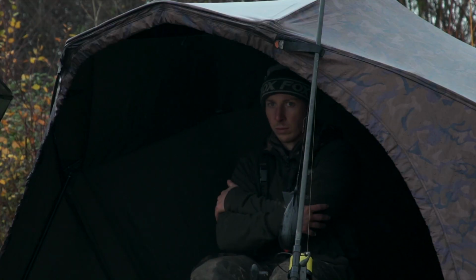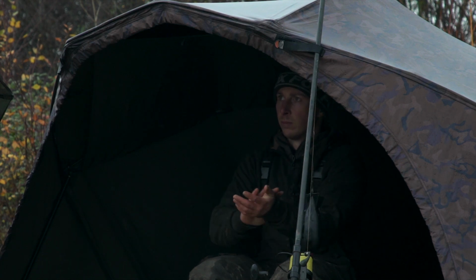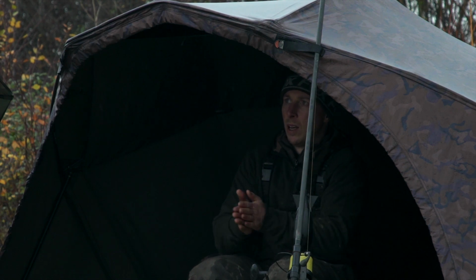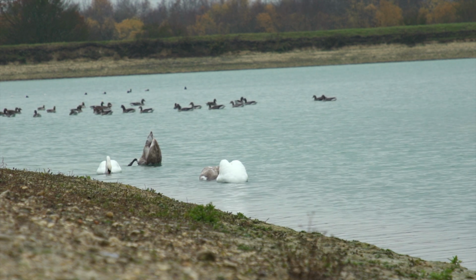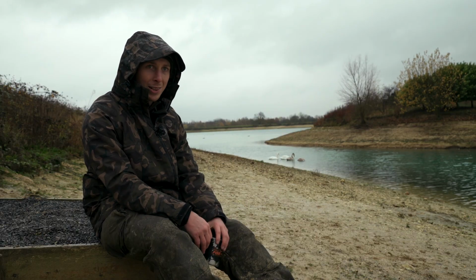sheltered away, because it has been freezing. It has been really, really cold. A horrible easterly, northeasterly wind. It's been 2 or 3 degrees. The wind's been really strong, and it's been raining on and off since we've been here. So it's been hard to get any sort of work done. It's been hard to film the products, but yeah, we've managed to get there.